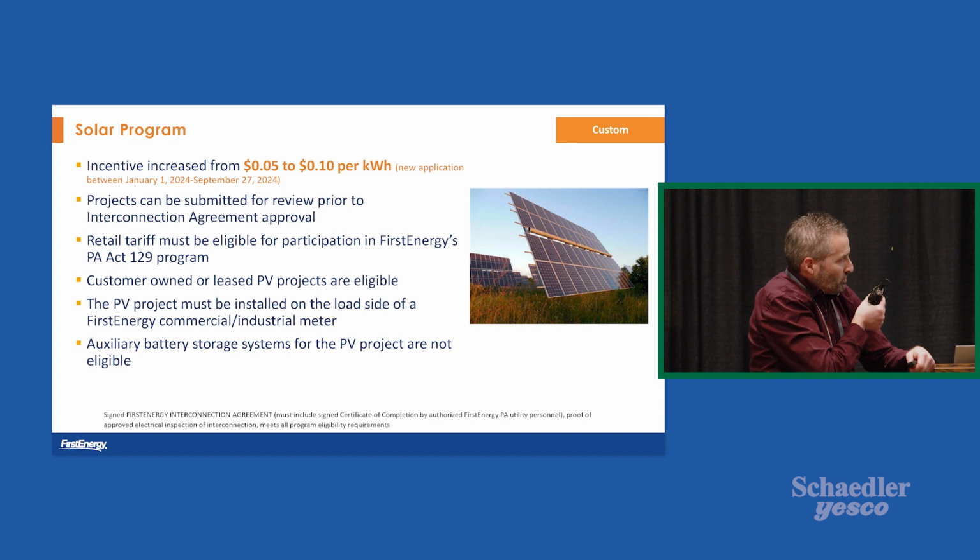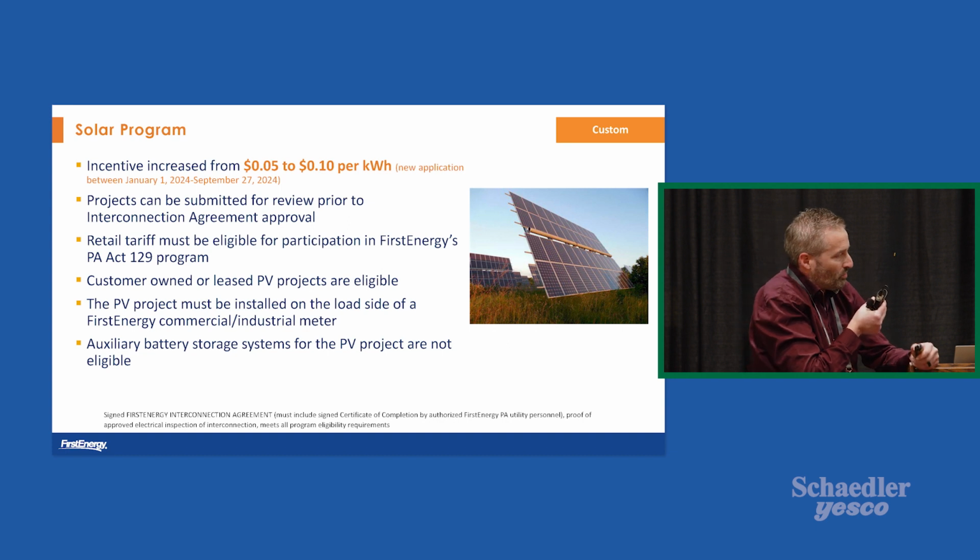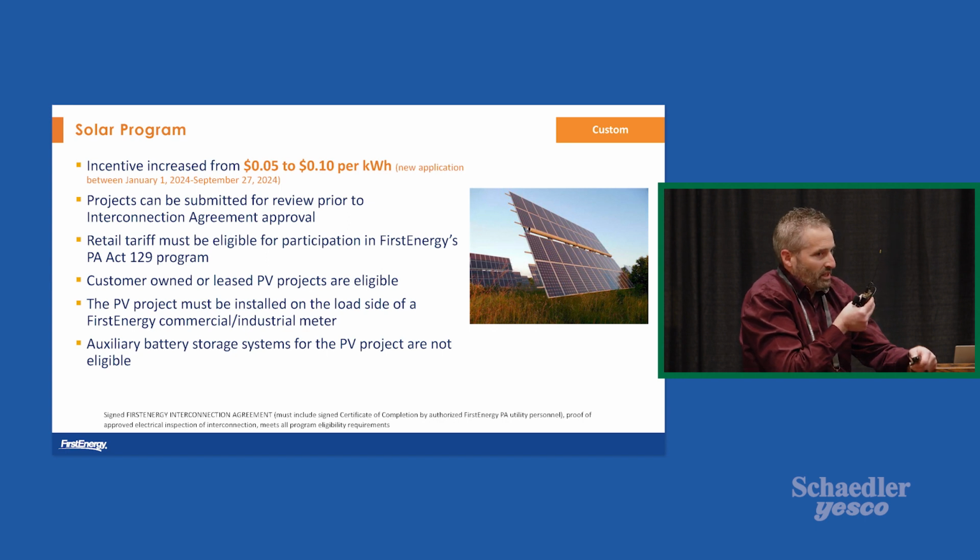A little bit more about the solar. The solar, again, is up to 10 cents. We've had some people here talk about solar, so you can get up to 10 cents per kWh saved. It has to come from the load side. Some key things on there.